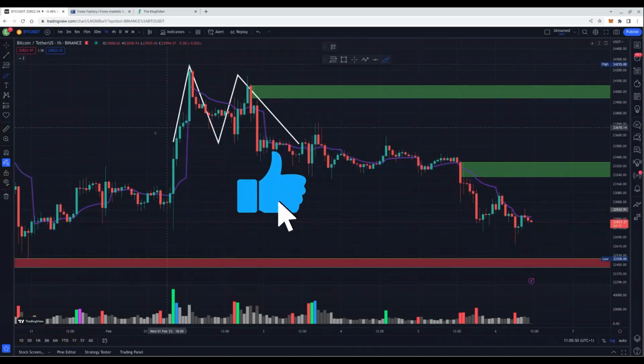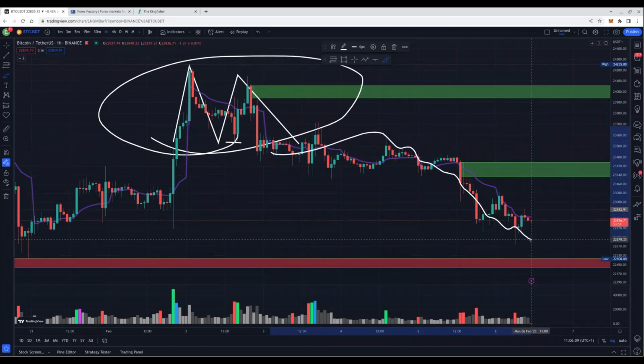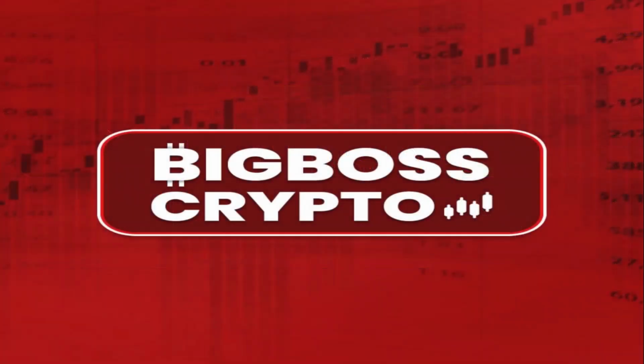In my last video I gave you this structure that was about to play out, and it was a double top formation, and we needed to break this low at 23,530. If we did that and closed below that on the 1 hour time frame, we would move lower, and we have done that since my last video. But where are we going next? Well, let's look at the charts.